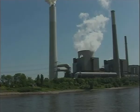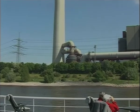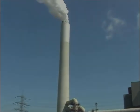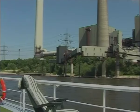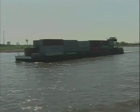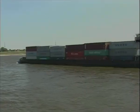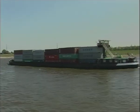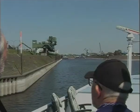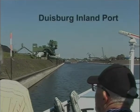Although not as green as the wind turbine, smoke cleaning equipment is in use at this power station, whose output is many, many times greater. They really can stack the containers high along this part of the Rhine. Lunch has now interrupted filming. We entered the major port of Duisburg before it could resume.